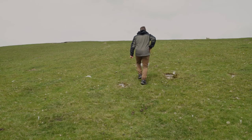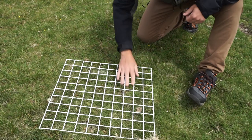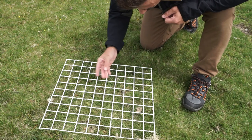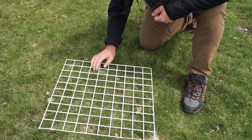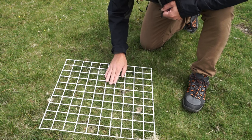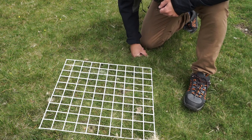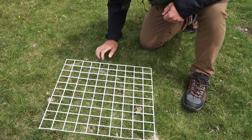As anticipated, there seems to be very little here other than short, unidentifiable grasses. There's no signs of any emerging plants, and I can't seem to find any other invertebrates. There are a few isolated buttercups around, but the quadrat seems to be 100% grass cover. So let's go see what we can find at the pony grazing area.